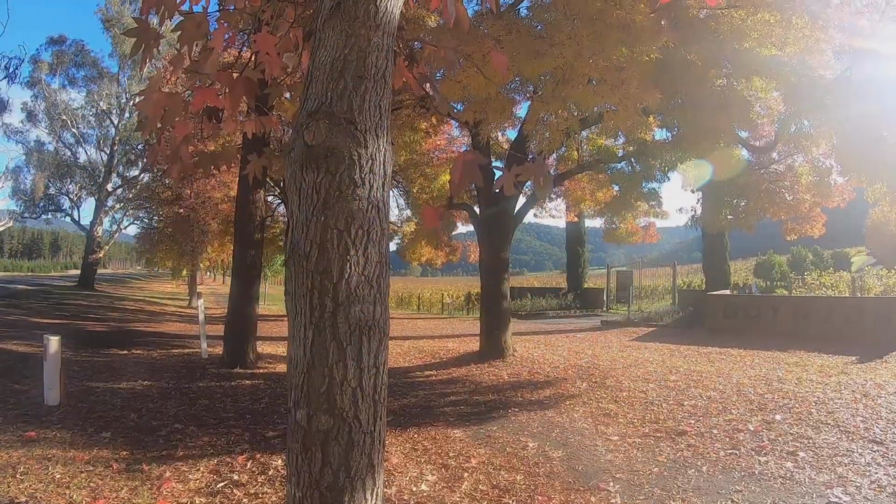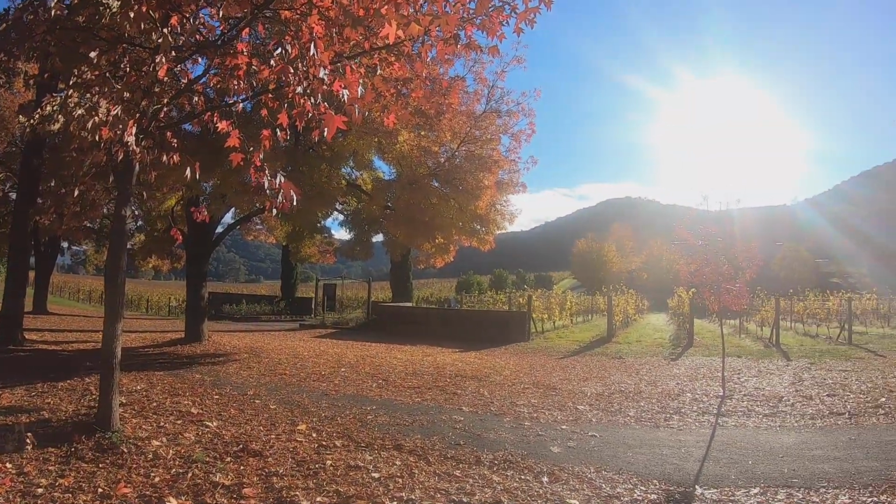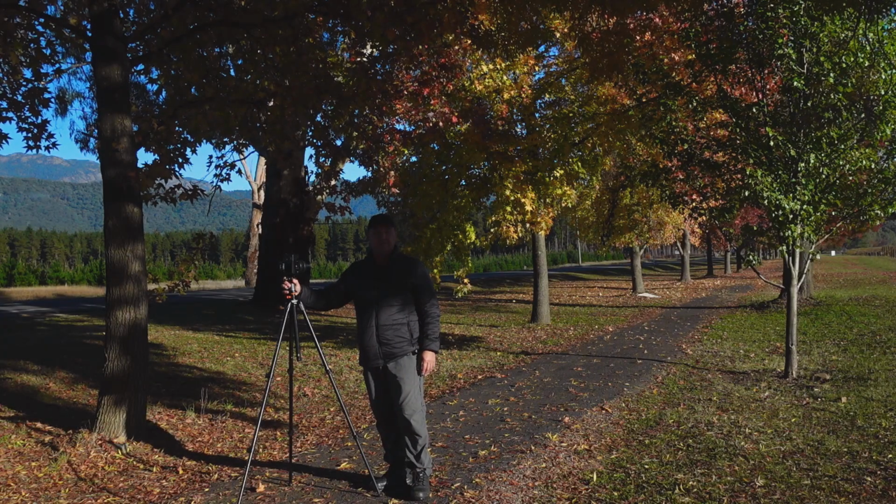I'm currently situated in Bright in Victoria, just in the Alpine region. I've been here for a couple of days shooting the autumn colour around Bright and Myrtleford, and also Mount Beauty and Mount Buffalo. I'm just outside of Bright at the moment at Feathertop Winery, and I'm just grabbing some shots here of this beautiful autumn colour around this fantastic vineyard.